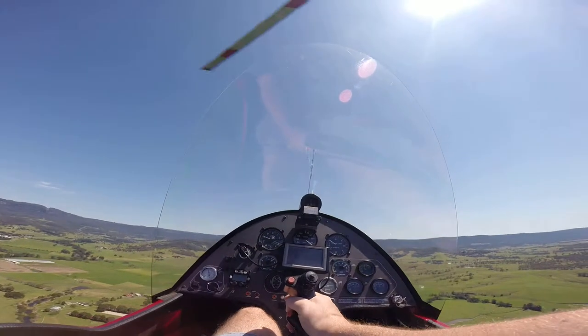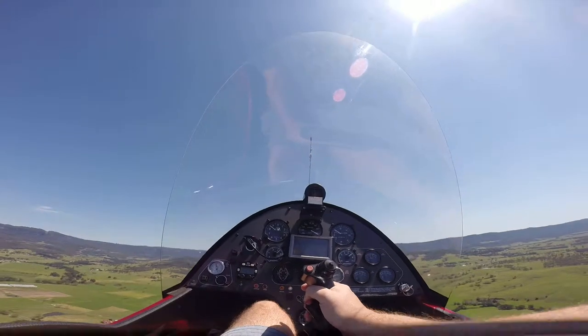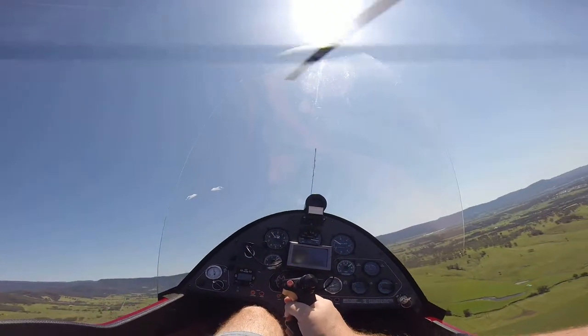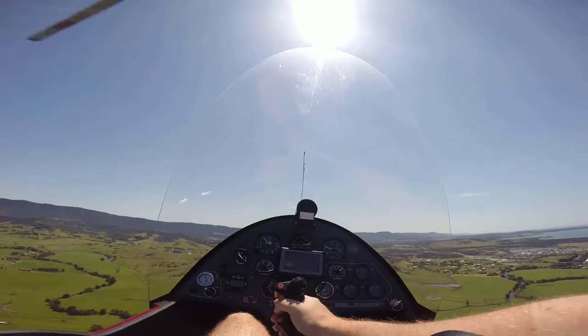5089, turns final 26 for a full stop. All right, Nick, bring it around, mate. Okay, go on. Yep. Turn crosswind. Just go crosswind, come around. It's just that the wind is, oh, that must have dropped, though.